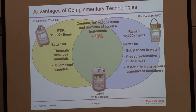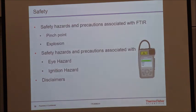The only negative to that, really, is if you ever had a problem. I did see somebody yank the fiber optics out of the arm of the Gemini, and they're kind of like, well, my Raman is totally useless. And like, well, you have an FT, so until that can get repaired, you have one device. So it's not necessarily this or that.